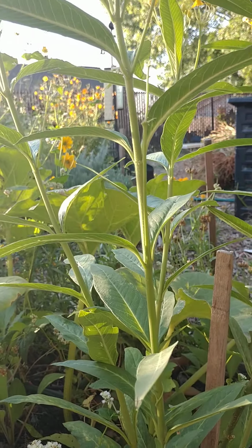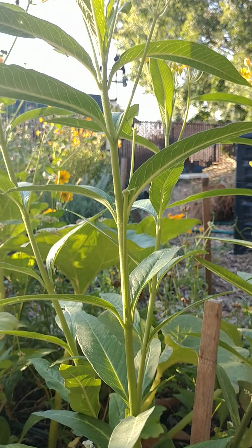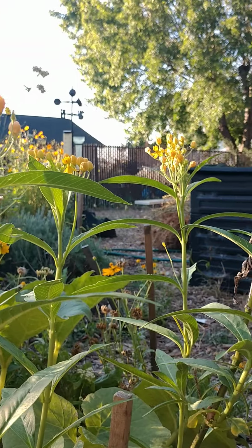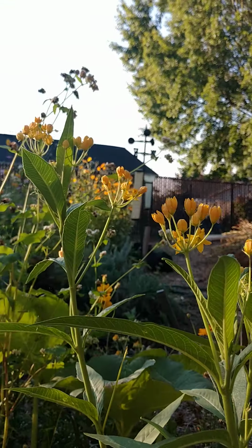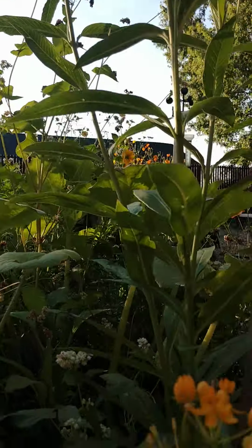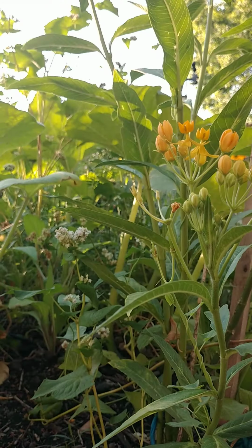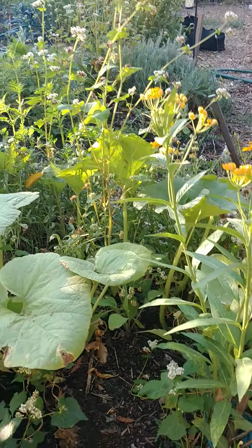Remember, that's called a chrysalis after the caterpillar eats and eats and eats and gets really big, right? And then it makes a chrysalis. And then it emerges from the chrysalis as a butterfly. So hopefully our milkweed will attract some monarchs, and I can get good video of that for you. But I thought it was real pretty to see it in flower.